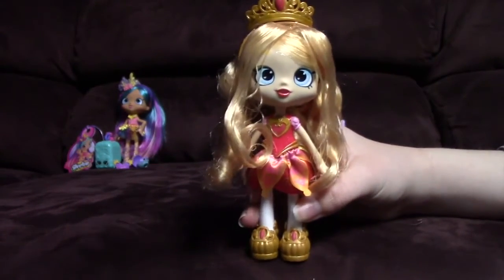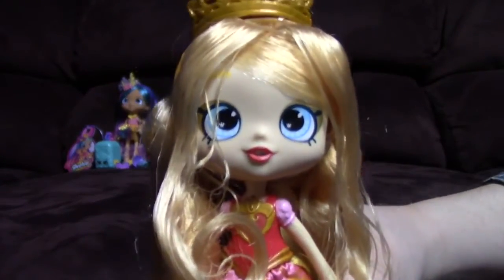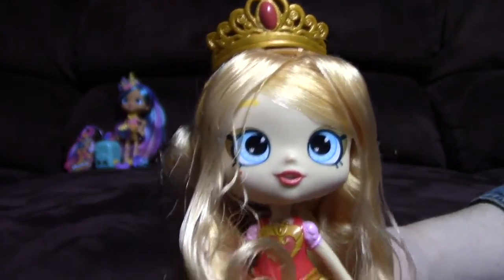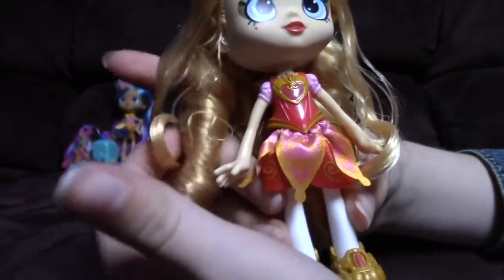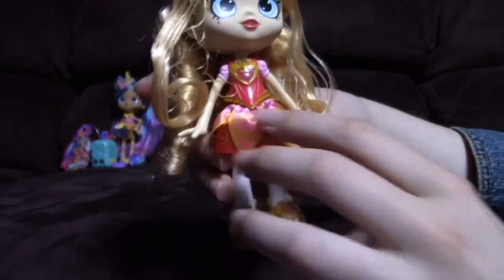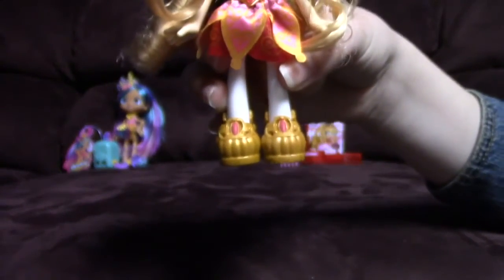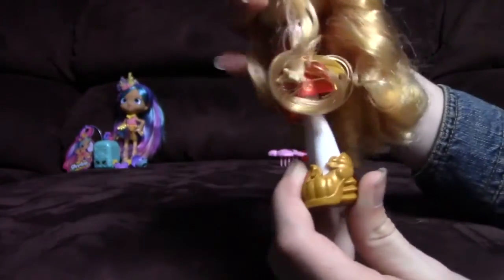And in her hair, she's got these little crowns. Really pretty. Then her dress is like a princess dress. It's got gold and red and pink and these little details on the bottom and above her skirt. It's that kind of style dress where the top goes kind of triangular down. And then her shoes are very pretty. They're all gold. They have a little pink jewel on the front.